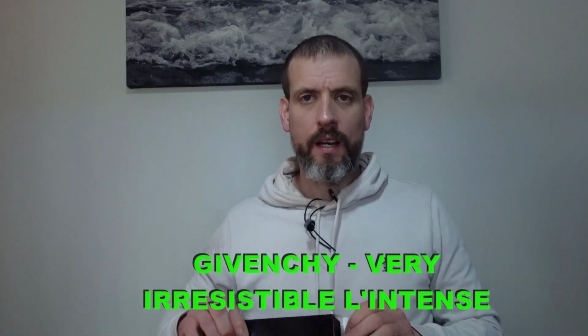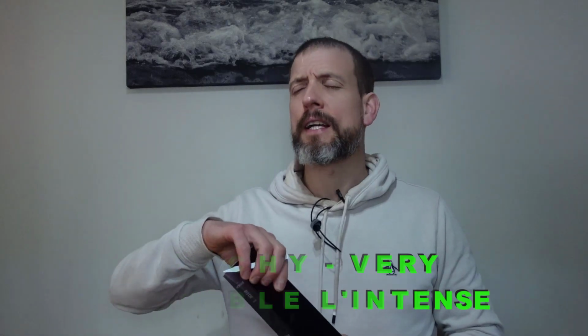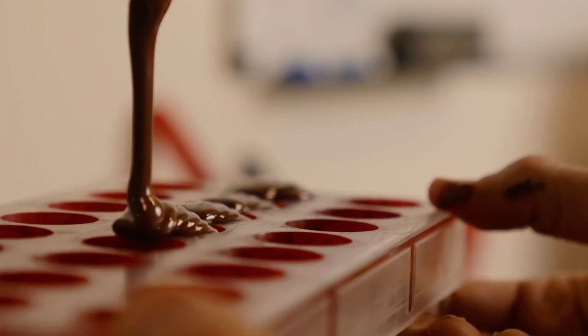It's in no particular order, so I'm just going to go through it one after another. Now, this first one is a discontinued one, and don't shoot the messenger. I think this is a great one. This is Very Irresistible Light Intense from Givenchy. Givenchy Very Irresistible is phenomenal. It's a beautiful, chocolatey, patchouli, sexy bombshell. I'm just wondering if this is a female targeted one, but I don't care. I'll pick it up, because look at the bottle.